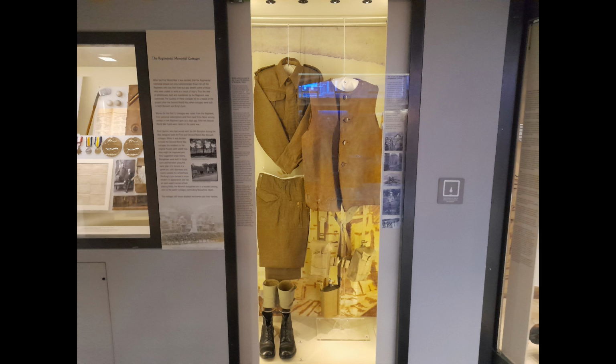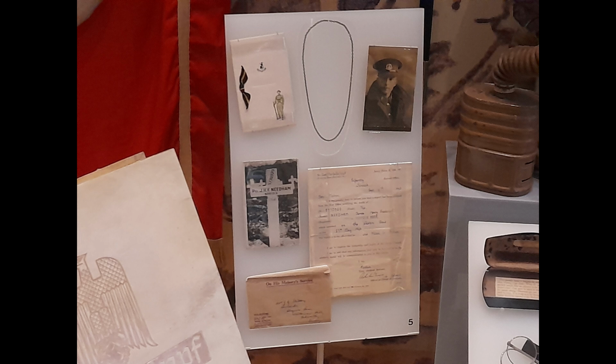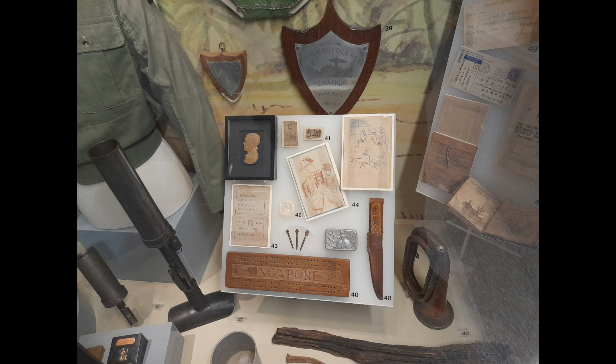After this, you enter the section covering the Second World War. In many ways, it is a mirror of the section covering the First that you can find on the opposite wall, telling bits of stories and items displayed from the regiment's service in Europe, as well as the Far East. The men of the 2nd Battalion killed in the Le Paradis massacre in 1940, to the total destruction of the 5th and 6th Battalions at the fall of Singapore, and their fate building the infamous Death Railway through Thailand.